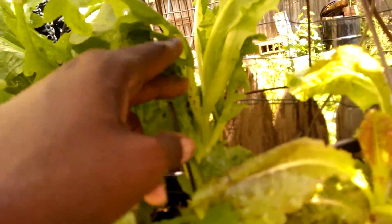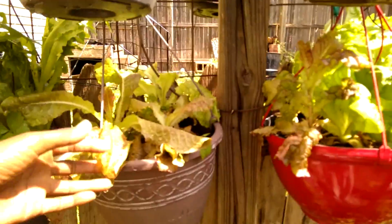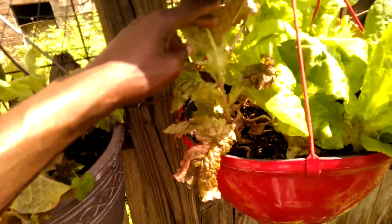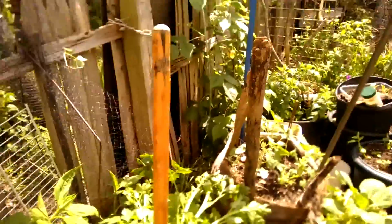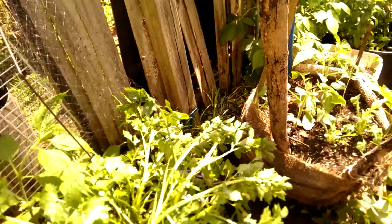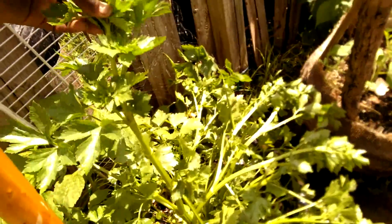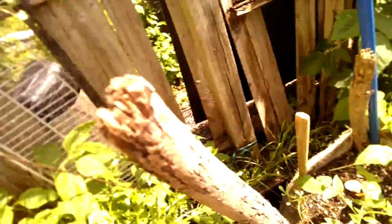Got this lettuce here. It's starting to bolt. The days have been so warm that actually I'm surprised they didn't all bolt. This one's getting long. Most of them look fine though. My celery is bolting, which is fine because I'll get celery seeds, which is nice.